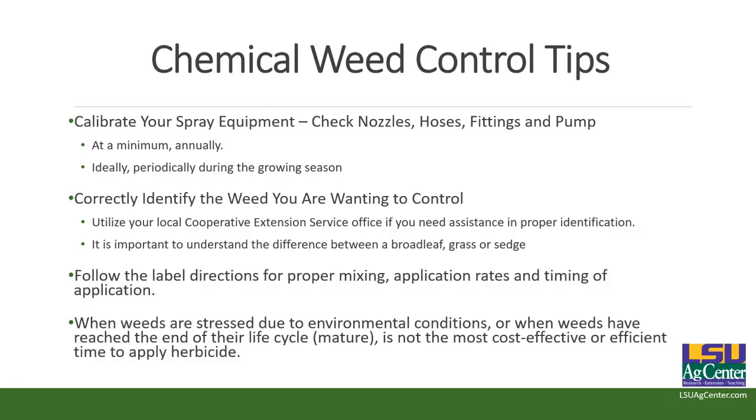Just because that calibration schedule that the manufacturer gives to you at time of purchase doesn't mean that it's going to maintain that for the next 5 to 10 years. And you got to calibrate it to make sure that everything is still functioning properly. So do that at a minimum annually, ideally, periodically during the growing season.